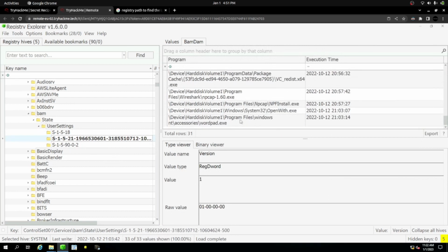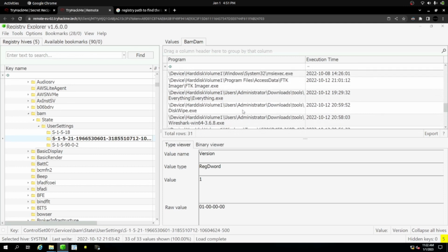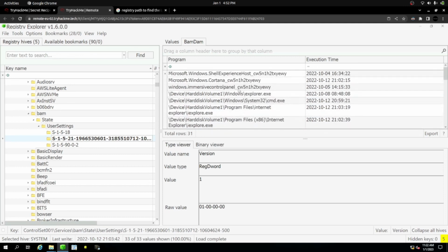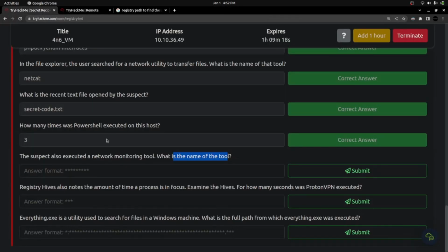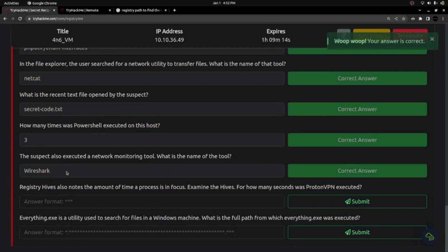Yeah, looks like the programs executed by the user, and I can see Wireshark once again here at the bottom. The user ran Wireshark, so we can clearly see this. The user executed Wireshark to monitor the network traffic. So yeah, that's the right answer. All right, now let's move to the next question.